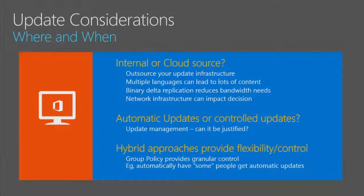If you use the cloud, it's great for multi-language environments because that does not require you to download all the different languages and host it internally, especially if you have a large environment and you want to distribute that load to, say, all your distribution points. Let's say you have 20 distribution points in 10 languages. That's 3 gig of content times 20. 60 gig of content a month just to manage Office updates, where the delta might only be between 80 meg per client.